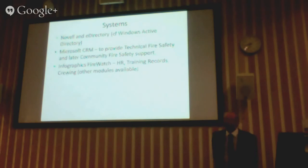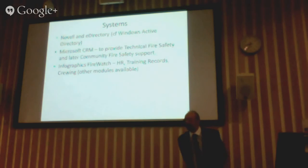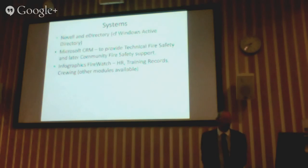Infographics company make a product called Firewatch. It was actually written for fire services, which is unusual because the fire service market, when you think about it, is really quite small. There are only 42 brigades in the country. But they produced a purpose built system which has a number of modules. And the primary ones we've taken are HR and training. And they also supply the crewing information to the mobilising system, so it knows who is available to crew the fire.